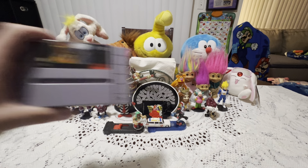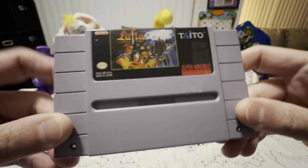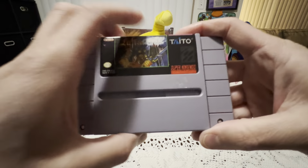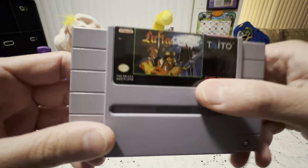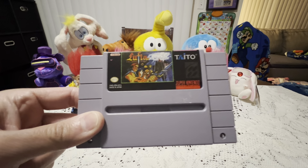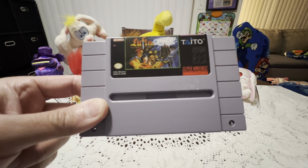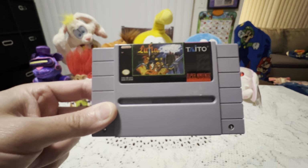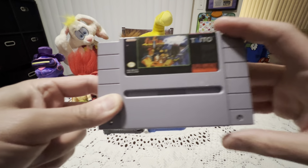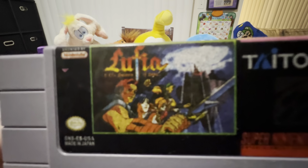The first one being for the SNES, Lufia and the Fortress of Doom. This is a very popular Super Nintendo RPG. Back in the day, I used to own all of the ones that I'm about to show you. For the ones that are reproductions, some of them I used to own the original copies. This was one of them, and yeah, the label's a little messed up, as you can see.